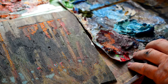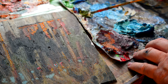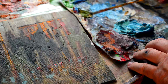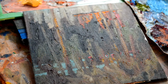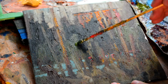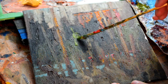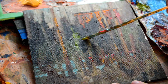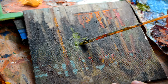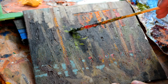First of all, I think I'm going to scoop out a little bit of olive green here and mix it with some titanium white. The painting is dark enough as it is, so I'm going to bring in a little bit more color. And you may notice I've got a pretty gnarly old brush. There's just nothing better for doing old trees in the forest than a gnarly old brush, and the older and more gnarly, the better.